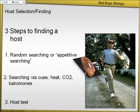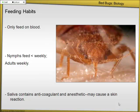So anyway, they come out of their hiding spots, their antennae are going, and what they're picking up on is our breath, so carbon dioxide. They're picking up on chemicals that are coming off our skin, and they're also picking up on our body heat. So these 3 things. They walk around looking for these gradients of chemicals in the air and heat, and they eventually find us, and they crawl up onto us, and then they search around for a nice blood vessel, and they go ahead and insert their mouth part.